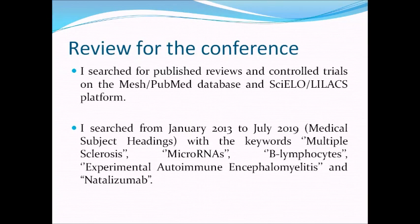For the review for the conference, I searched for published reviews and controlled trials on these databases, and I searched from January 2013 to July 2019 with these keywords.